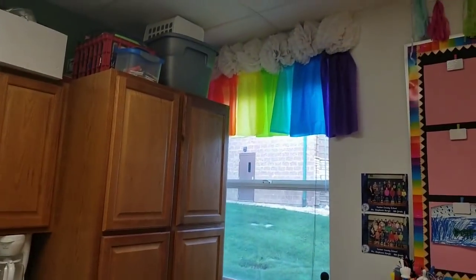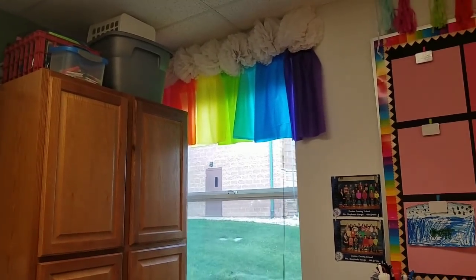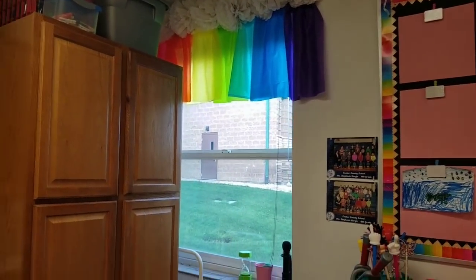Then over here, you've seen my cupboards. Oh, you can see above my cupboard. Don't look up there. It's gross. You can see my curtains, which I'm so proud of.